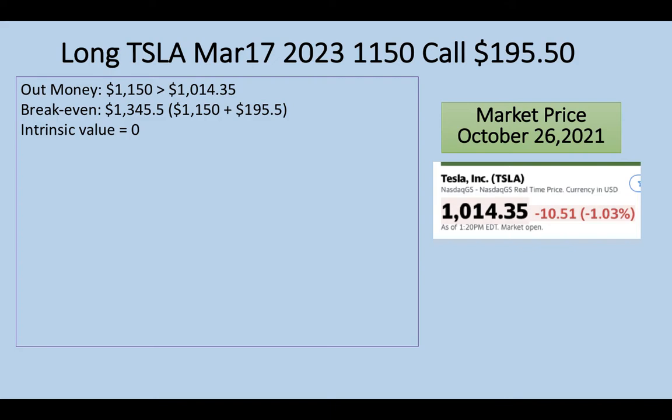So let's do it again. When this strike price is lower than the stock price, you have an intrinsic value. Basically, you have some profit in it.